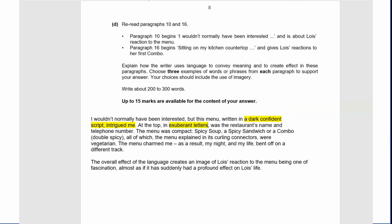And lastly, I think I am going to look at the fact that reading the menu or ordering the food charms her, and as a result, her life bends off into a different track. We can certainly say something pertinent about that image. So of course, if you were doing this paper, once you've highlighted, you want to make a couple of annotations. I'm not going to annotate just because I know what I'm going to say and just because it's incredibly difficult to do so on Word.